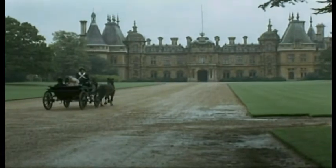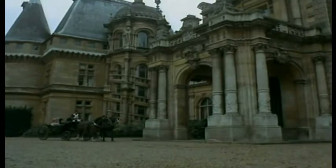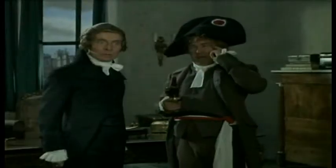There's only one French chateau in this country, and that is Waddesdon Manor, the Rothschild place. I hesitated to ask permission to shoot there because it had never been done before. But the man in charge was a brigadier somebody, and I managed to persuade him. And when we'd finished there, although we blew up a false front door in front of his front door, and we had carriages, 4 horses and so on, 4-horse carriages driving round the drive, he was quite happy when we left. It's a wonderful place.